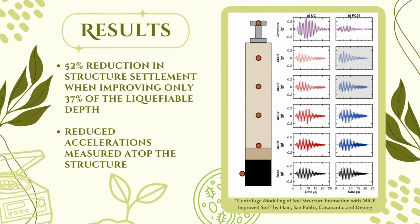After carefully examining the acceleration data, the results from these experiments show that bio-cementation can be a very effective ground improvement technique and provide increased confidence that the technology is ready for full-scale field applications.